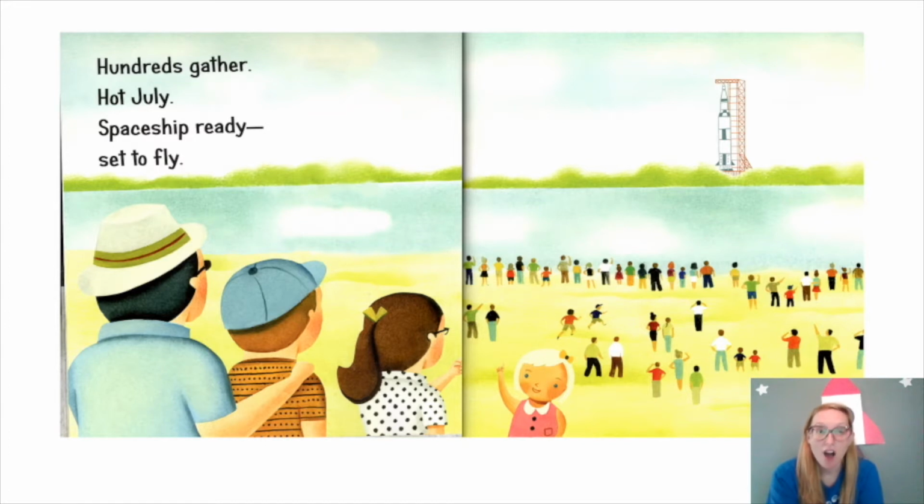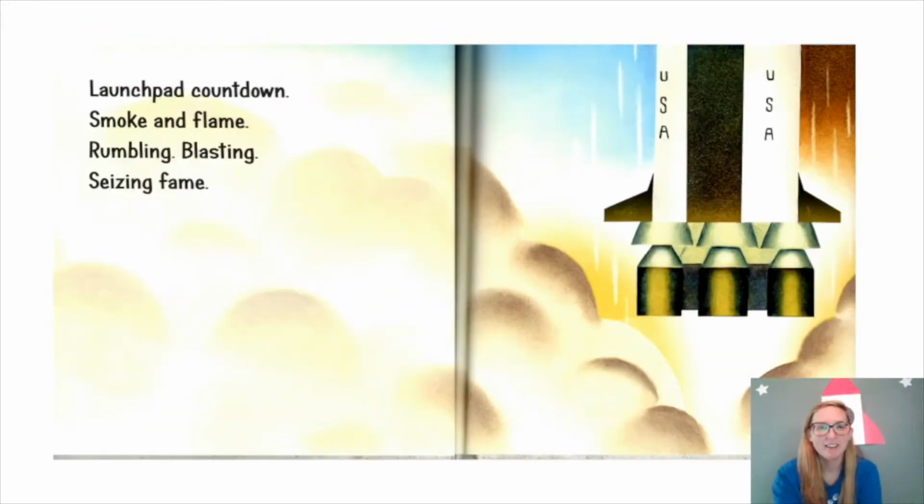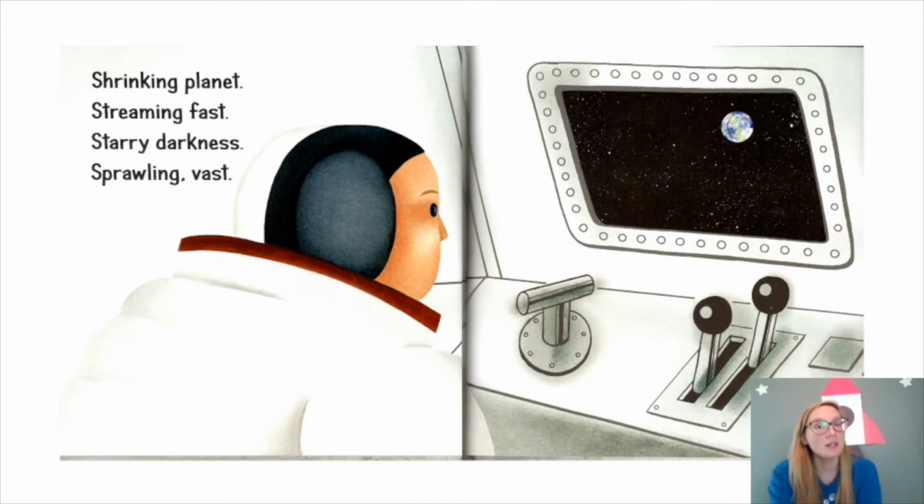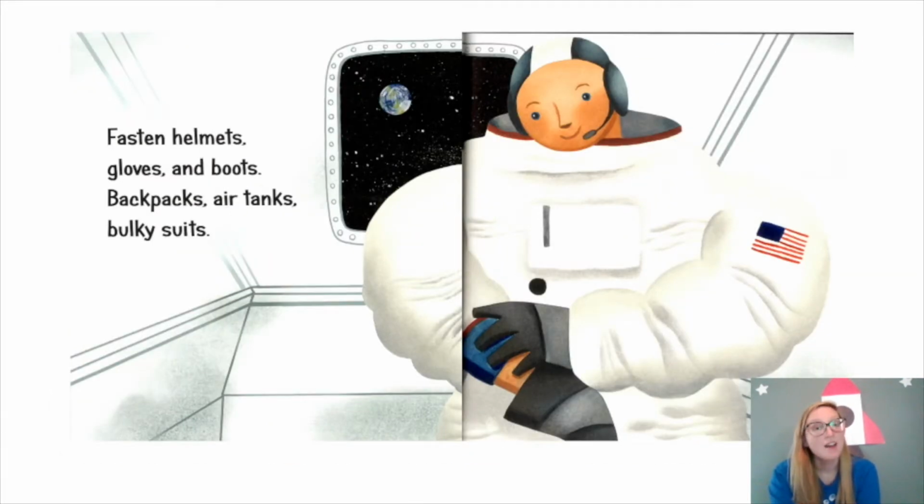Hundreds gather, hot July, spaceship ready, set to fly. Launchpad countdown, smoke and flame, rumbling, blasting, seizing fame. Rocket orbits, engines fire, toward the moon, soaring higher. Shrinking planet, streaming fast, starry darkness, sprawling vast. Fasten helmets, gloves and boots, backpacks, air tanks, bulky suits.